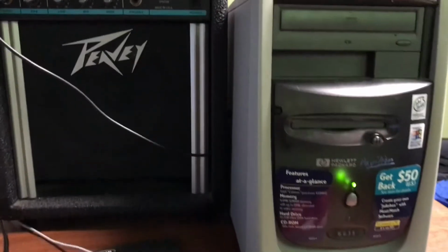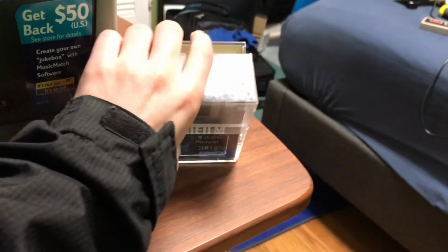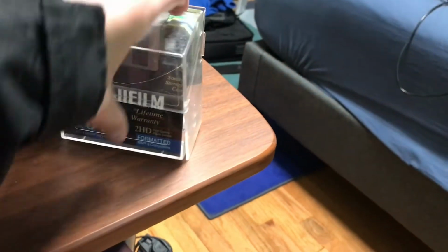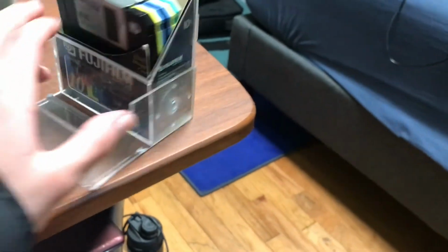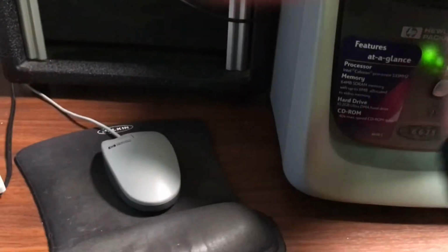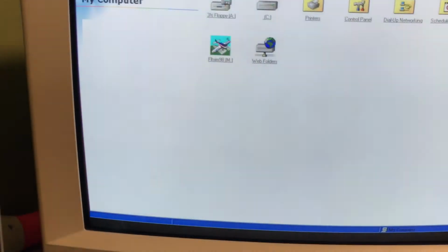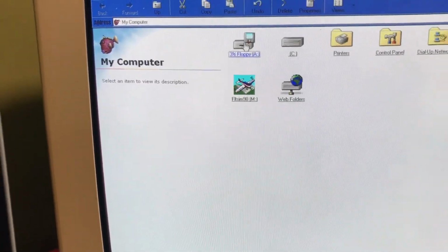We are back with the demonstration of a floppy drive. So we have our floppy disks here. Let me open the case. It's so delicate, because they've got a film inside that holds data, only 1.44 megabytes. Let's go ahead and put this in. Now we can go into the 3.5 floppy.